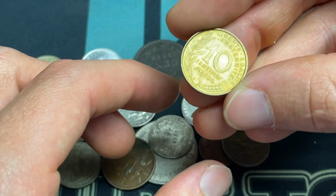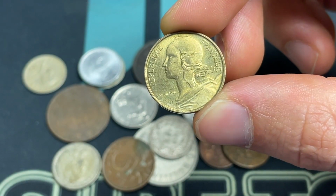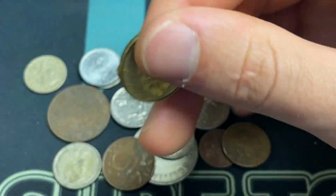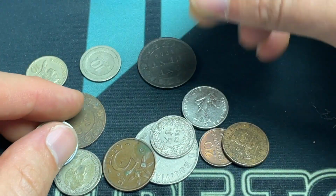Then we've got the 10 centimes from France. Again, this is the more modern. They exchanged over to euros at 6.55 francs to the euro. So this would be like 1 or 2 euro cents. But they demonetized their stuff quickly, unlike Germany, where you can still exchange it.